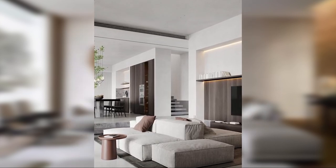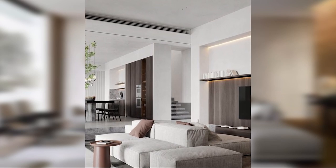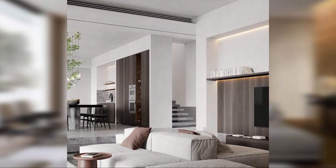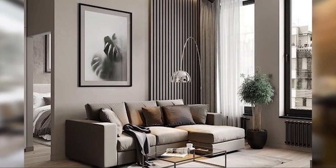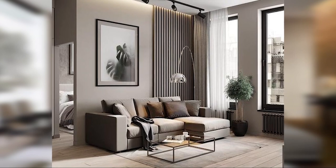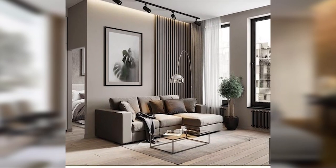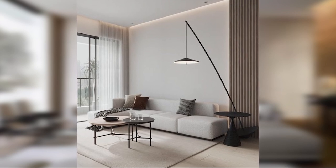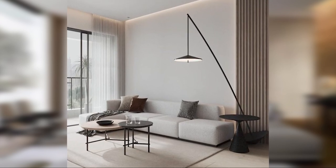To achieve the look of a contemporary home, it's important to stick to some basic rules. Neutrals, black, and white are the main colors in contemporary style interiors. Black is often used for grounding and defining a contemporary style room.